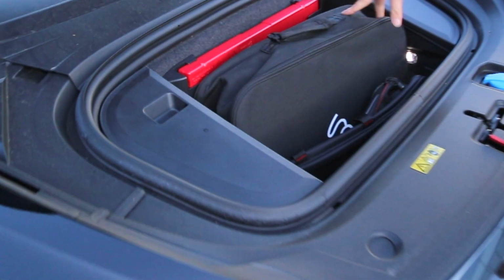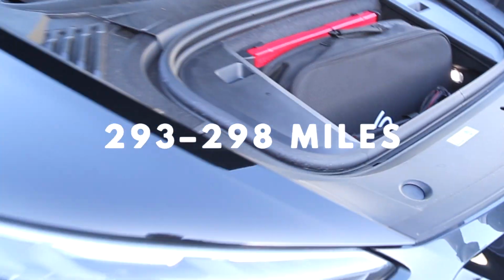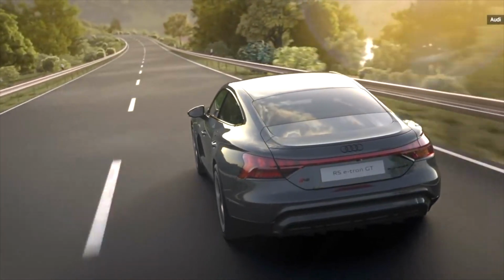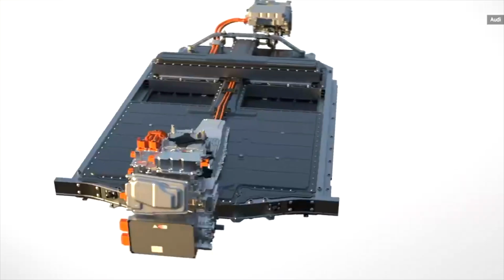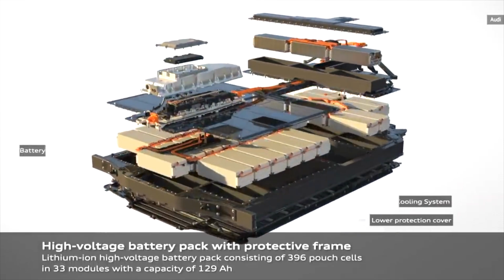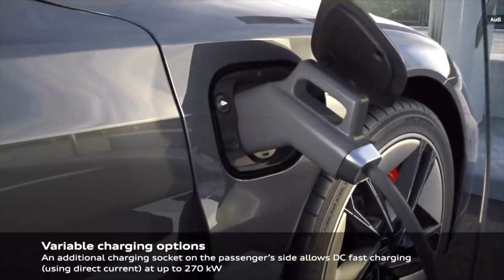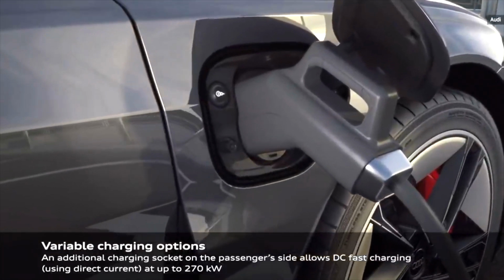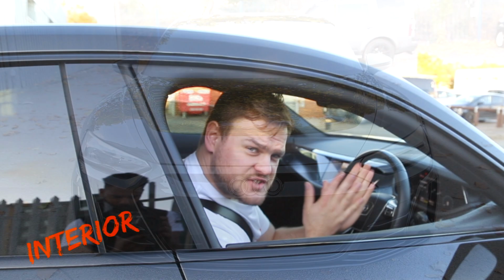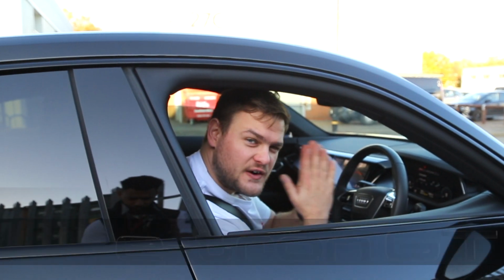It's ranged at 295 miles, however in the real world we would expect around 230. With charging times in mind, it would take 20 minutes on a high voltage 270 kilowatt charging station to get from 10 to 80%. If you are charging it from your own wall box charger, it would take 13.5 hours.